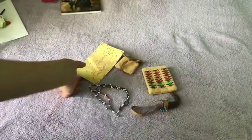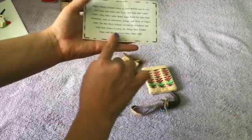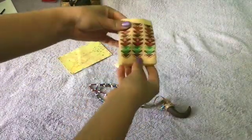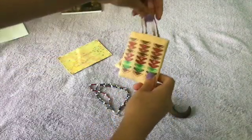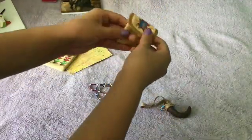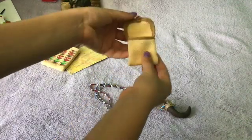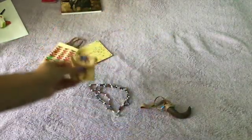Alright, so Kaya comes with her accessories, including this little map with this little story on the back. She also comes with this little bag. Has little handles. Has really cool little painting on there, details. She comes with another little purse bag with some more cool painted on details.